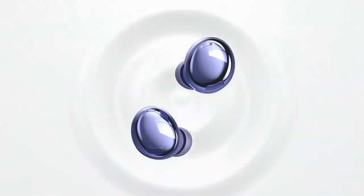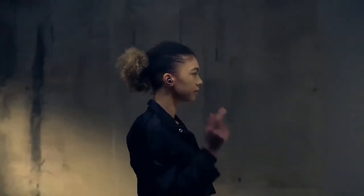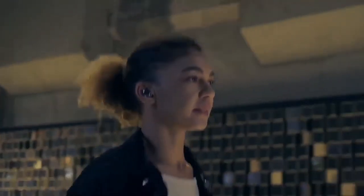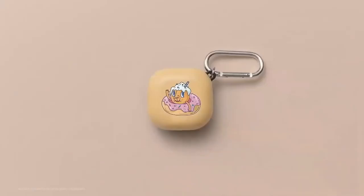And of course, form follows sound. Galaxy Buds Pro stays securely in my ears. I can trust that whenever I take my mask off or remove my hat and scarf, my buds will stay right where they are.